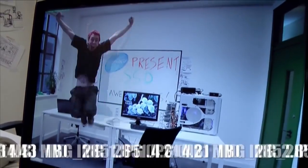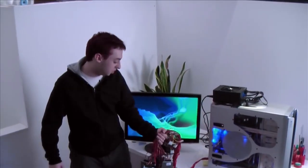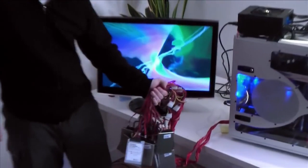That is fast. To test the durability of these drives, I've got the RAID right here and we're going to see if it keeps working.